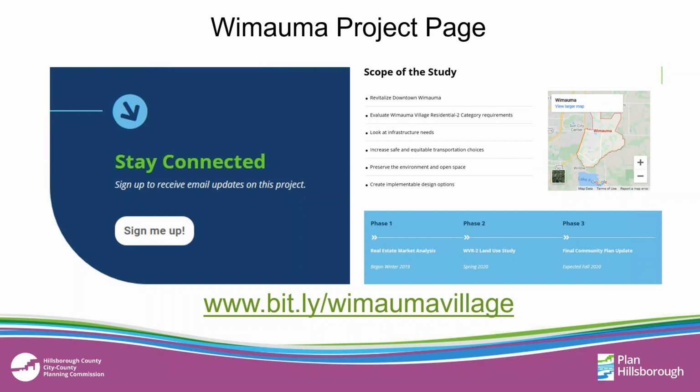All the materials from our outreach events and additional information regarding the study, such as the scope or the project timeline, are available on the Wimauma project page on the Planning Commission's website. We have included an email sign up for anyone who'd like to receive project updates as well. This has allowed us to stay in touch with the community during this time when we're unable to be present in the community to engage them.